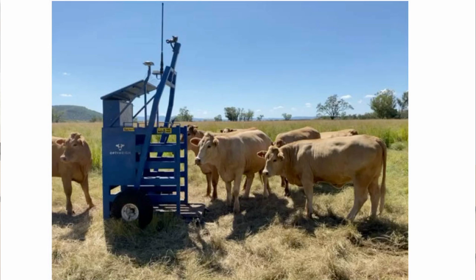So I'm sure all of you know what an OptiWay system is and what it looks like. Essentially, it's a voluntary, in-field weigh station, and it provides us with this really great ability to collect regular live weights from our livestock as we move them in a rotation across our farms. There's a lot of work we did using static weights, but obviously everyone knows some of the limitations around that if you want regular live weights on your herd.